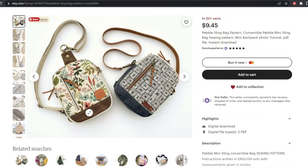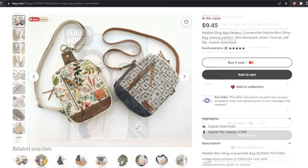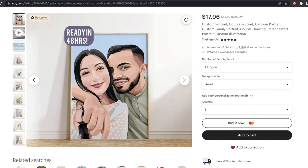Okay, let's get down to it. The final five. The next product here is actually a custom portrait. And this is really cool. I love these wall art type portraits. I think they're so cute. And I see a lot of these popping up, and a lot of these I see actually gaining a lot of popularity. So I love that. And they're all a little bit unique and a little bit different. So very cool. This one is a bestseller.